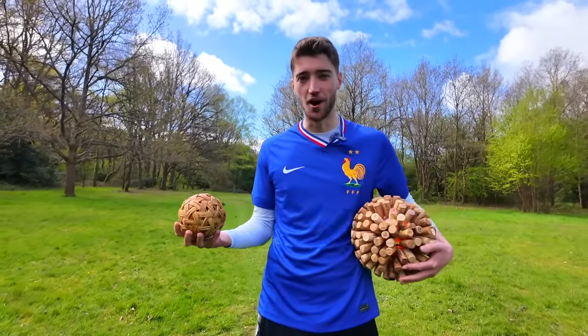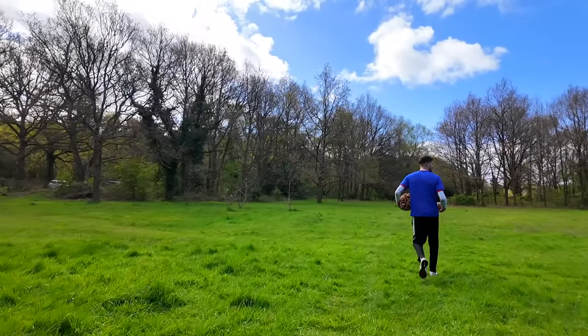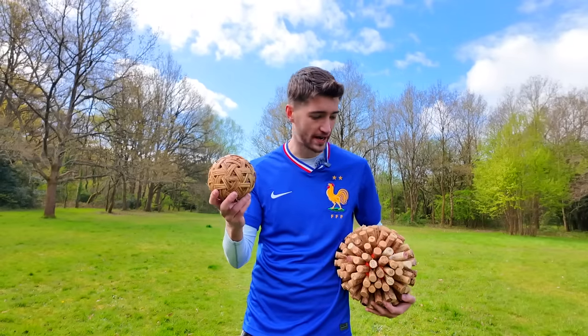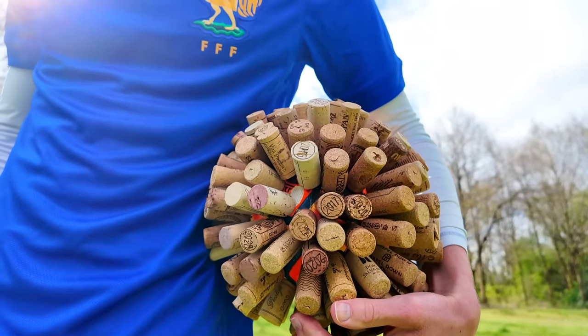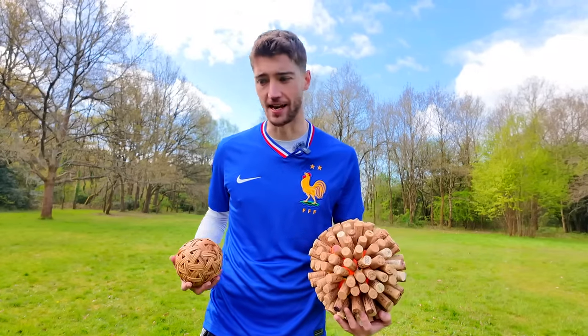So, history lesson over. And now I've come to a location not too dissimilar to what they would have used many years ago. I've got two of the ancient balls with me, the chinlone ball made out of wicker, and also one the way the French did it, made out of wine corks, but minus the beard hair, of course. Let's test these things out.